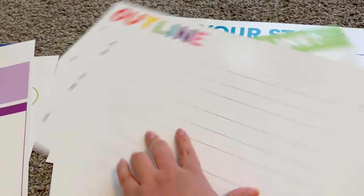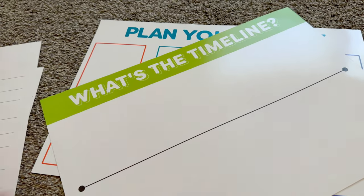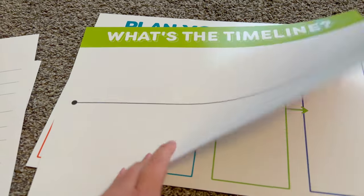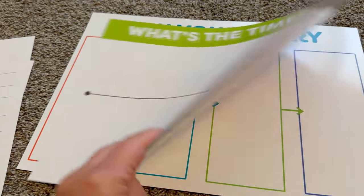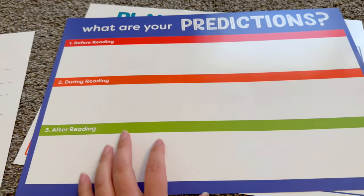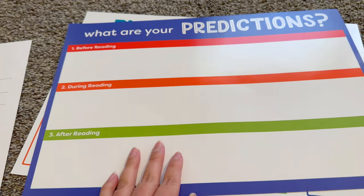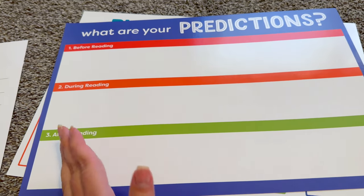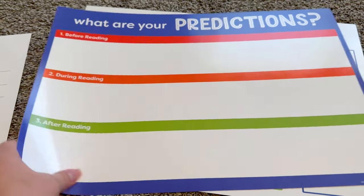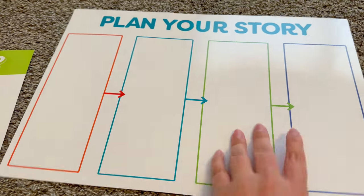We have the outline, sequence chain, so chain of events, the timeline, so starting to be able to tell what comes in a story and when. Predictions about a story. We already work on this whenever he reads a chapter out of his book for me. I'll say, okay, what do you think is going to happen in this chapter? What's happening in this chapter? What do you think is going to happen in the next chapter? And then some more for him to plan his story.